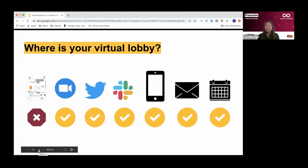Obviously there's not an in-person lobby where people can physically walk out of the room. But some spaces that you might want to consider are a Zoom virtual lobby that's just open the entire day where everyone has access to the link, Twitter prompts or posts that are pre-scheduled to encourage Twitter chats and retweets and comments, a Slack channel like the ASU IT community or the Empower 2020 presenters that set up ahead of time to foster excitement and then serve as a space for last minute announcements or changes, like if you're running behind on your schedule.